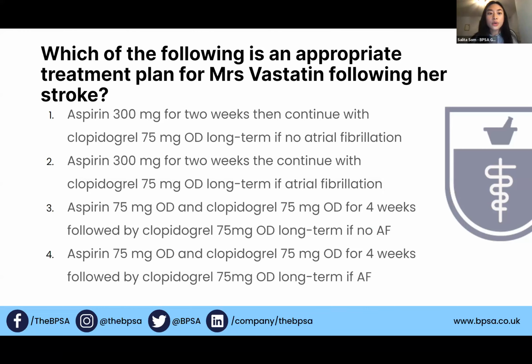Okay, the next question follows: which of the following is an appropriate treatment plan following her stroke? So this is after she has been administered with alteplase. The clots have cleared. However, we need to put her on long-term management of her stroke. So let's see which medication is most appropriate for this patient.